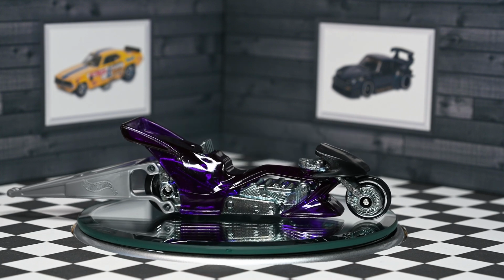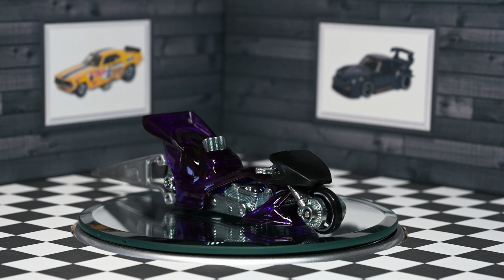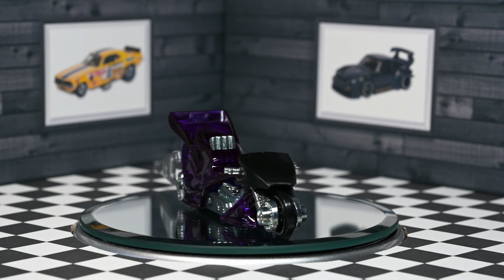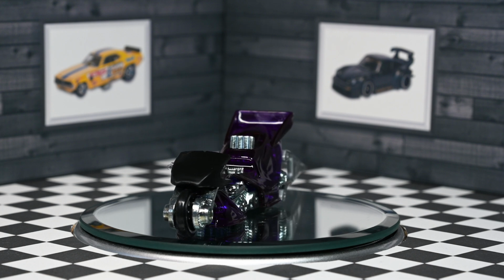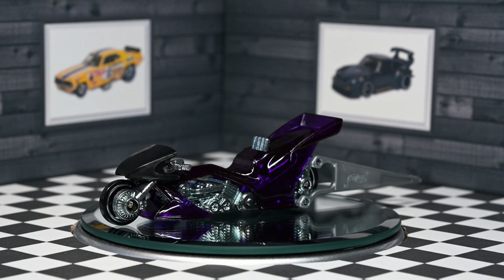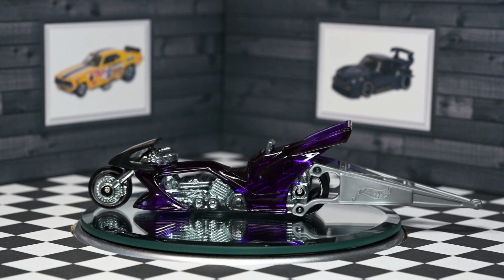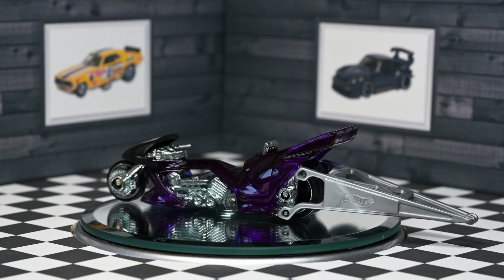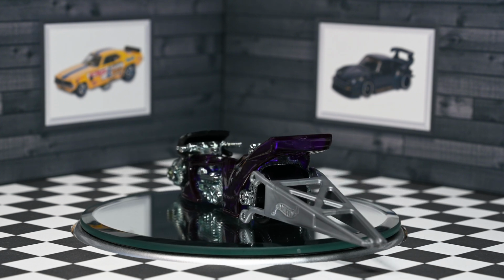Car number 21 is Fright Bike. It was designed by Phil Reilman and was produced until 2015. Fright Bike is a drag bike, and it has an anti-wheelie bar that can be unfolded, and it can also be removed. The car features a metal base with a metal engine, metal handlebars, metal brakes, and it features a clear purple plastic translucent body.